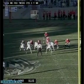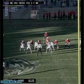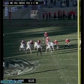Again, for us, how the whole thing should happen: the 1 technique is the A gap player here, the 5 technique is the C gap player, and the weak safety is the B gap player. Slide, the Mike, middle linebacker, is the A gap player, the 3 technique is the B, the defensive end, the 6 technique, is the C gap player, and the Sam linebacker doesn't have a gap.